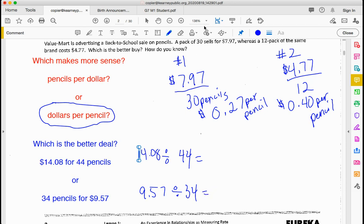Sometimes you can look at it and go, well, that's obviously the better deal. We can see that sometimes. Oftentimes you can't. And they change the numbers up so much that it's tough for you to do the calculations in your head. I know Walmart sometimes gives the unit price of things, and that's what we're finding here. How much is it for 1 pencil? First one was 32 cents? Yeah. 0.32. How much was the other one?